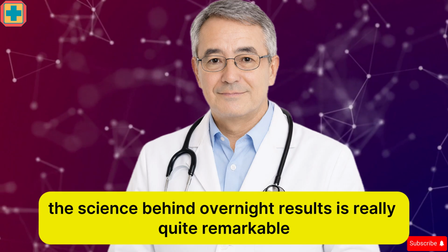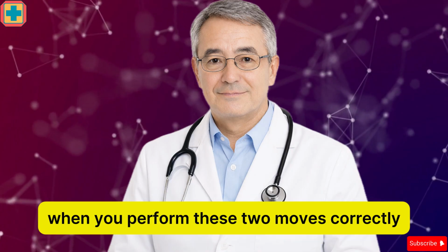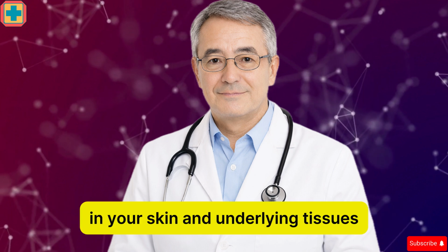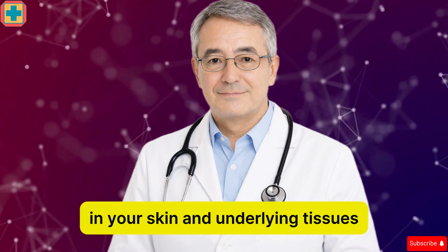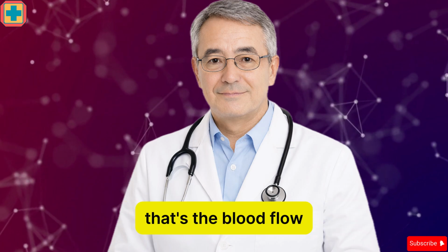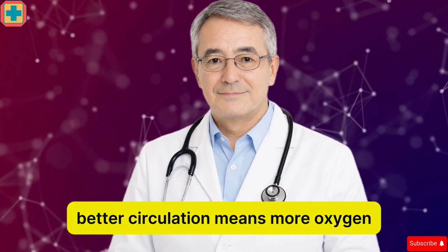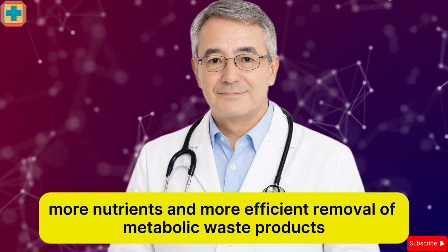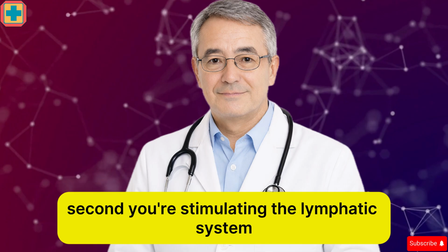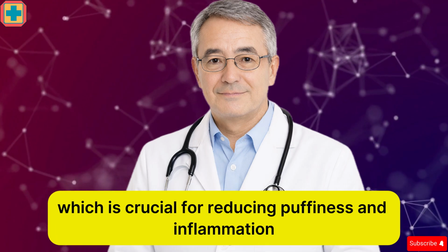The science behind overnight results is really quite remarkable when you understand the physiology. When you perform these two moves correctly, several things happen simultaneously in your skin and underlying tissues. First, you're increasing microcirculation. That's the blood flow in the tiny capillaries that feed your skin cells. Better circulation means more oxygen, more nutrients, and more efficient removal of metabolic waste products. Second, you're stimulating the lymphatic system, which is crucial for reducing puffiness and inflammation.